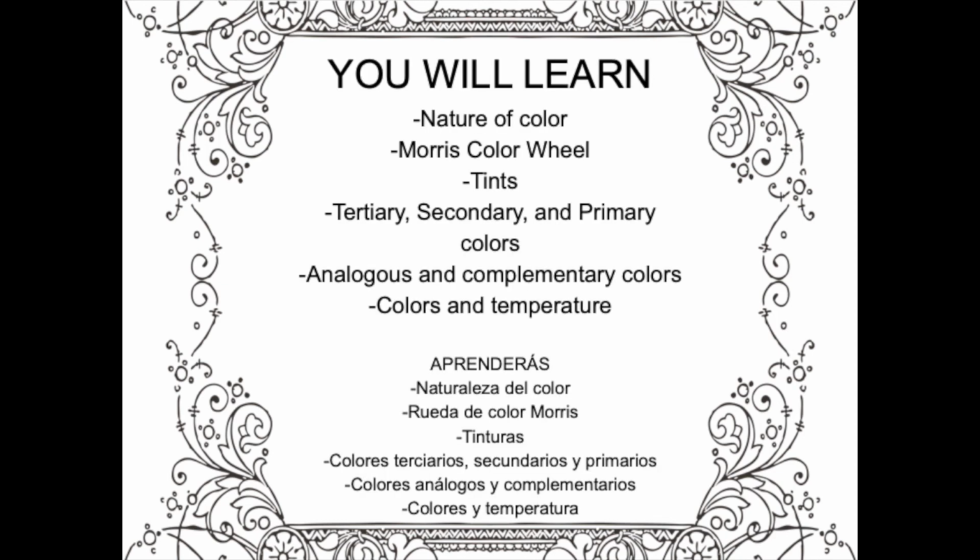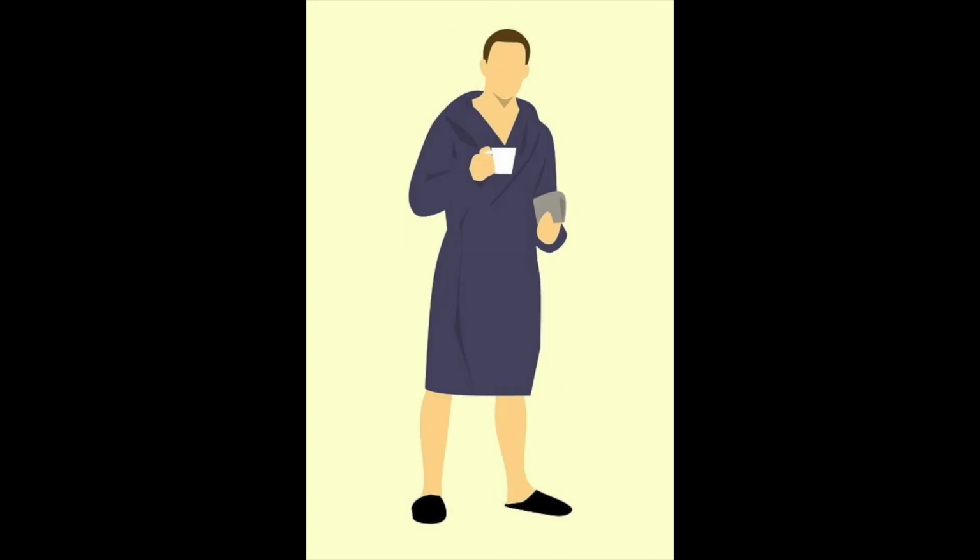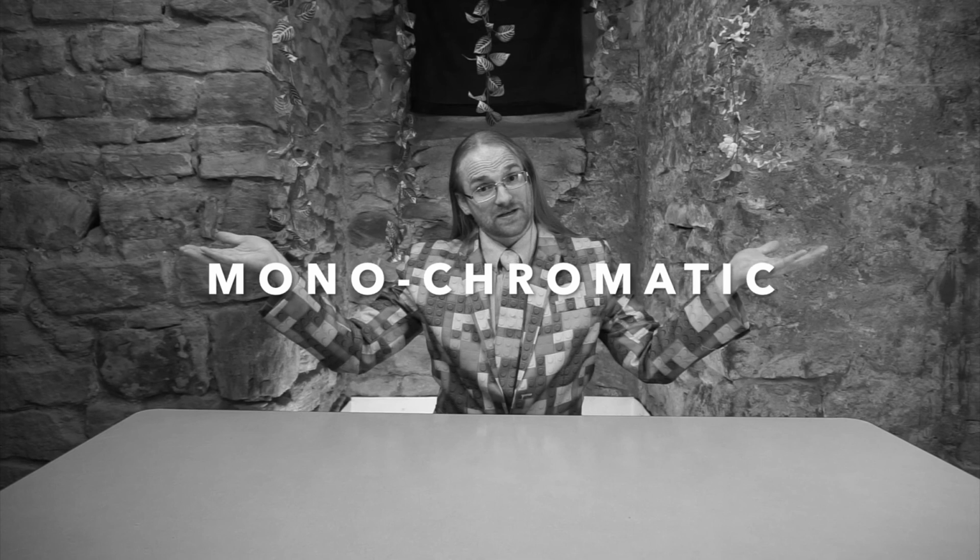So quick recap. We talked about the primary colors, the secondary colors, the tertiary colors, and we talked about tints. We talked about how analogous colors are colors that are next to each other on the color wheel, and complementary colors are ones that are across from each other on the color wheel. We talked about the word monochromatic, meaning one color. We talked about how light is a wave and it absorbs into surfaces, and the color is what light wave bounces back into our eyes. And we talked about how color sets a mood or a tone, and it can elicit emotions or can even show emotions.